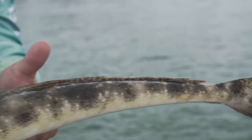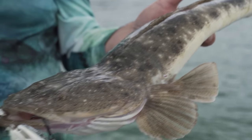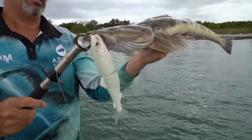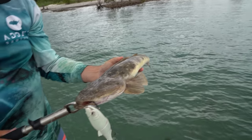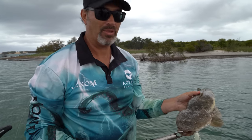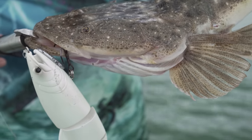You can see it's not the 85, 90 that we're sort of looking for, but very, very solid fish. I'll give him a measure in a minute. You can see the Affinity hanging out of his gob there. Cool fish. Mate, so fat. Probably female, probably filled up with roe. Cracking fish. Don't want to keep it out of the water much longer. Very, very happy with that on the glide bait.